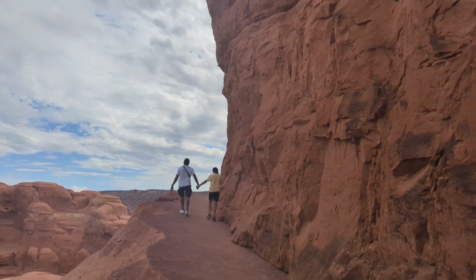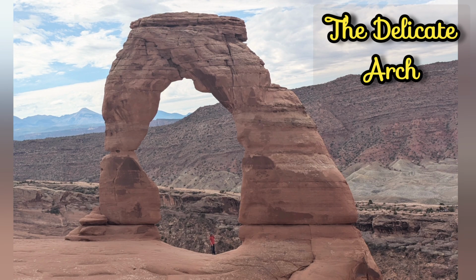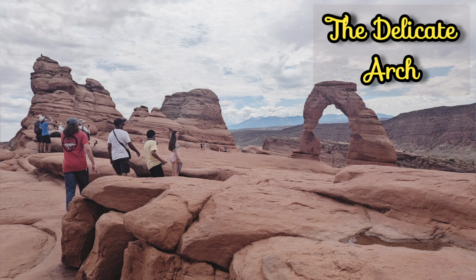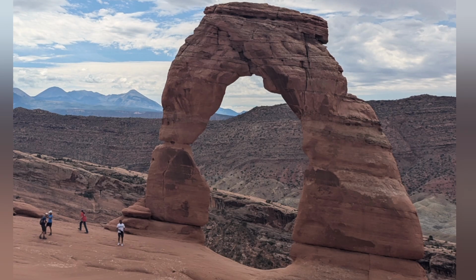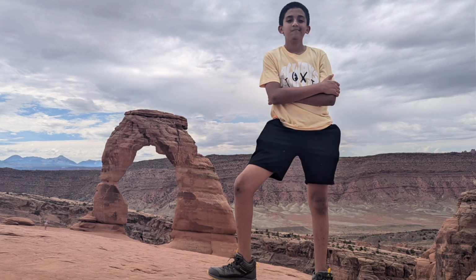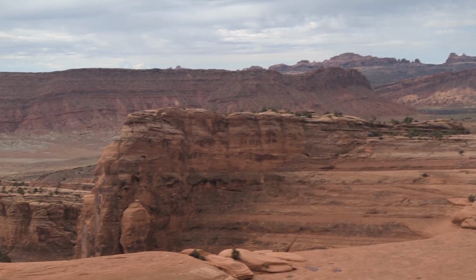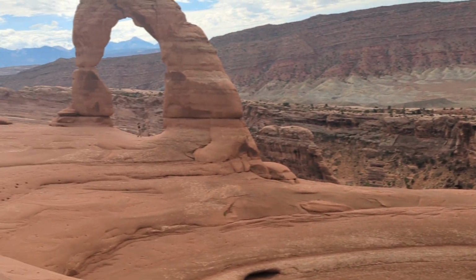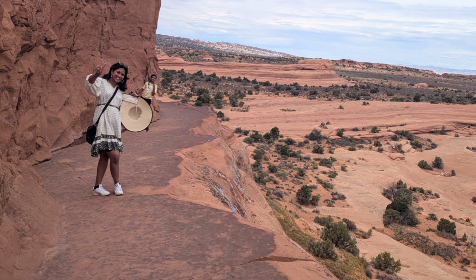Once you reach the top, you are rewarded with tremendous and phenomenal view of the Delicate Arch. It is the most famous natural arch in the world and is an emblematic symbol of the Arches National Park and the state of Utah, also featuring in the license plates. It is also the largest freestanding arch, 52 feet high in the park. And now we are on our way back.